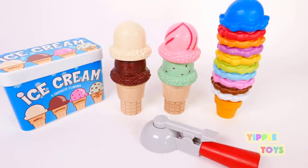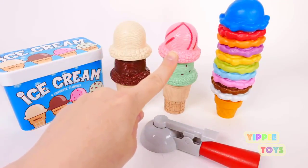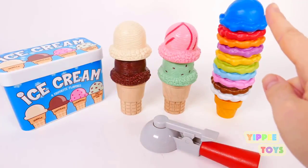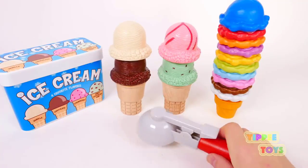Whoa, that's a lot of ice cream. We have vanilla ice cream, chocolate ice cream, strawberry ice cream, and mint chocolate chip ice cream. And here we have rainbow ice cream. Every color in the rainbow.